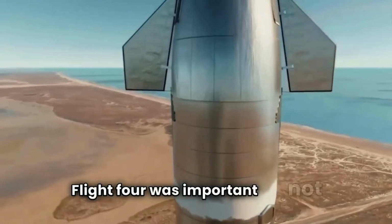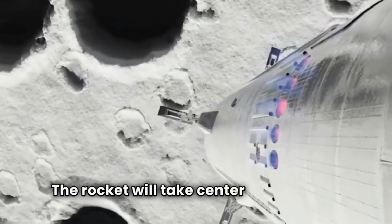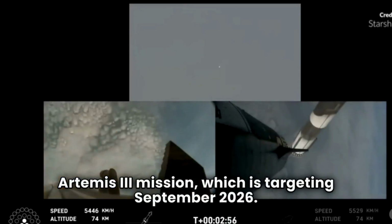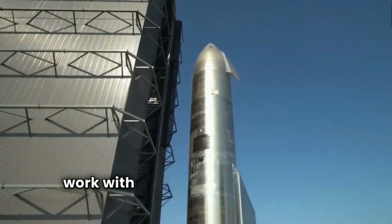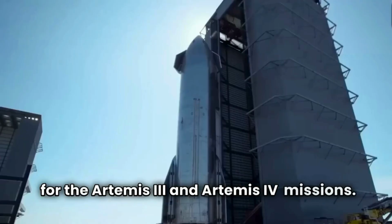Flight 4 was important not only for SpaceX but also for NASA. The rocket will take center stage for the Artemis 3 mission, which is targeting September 2026. Lisa Watson-Morgan, the manager of the Human Landing System program, and her team continue to work with SpaceX to understand the rocket's development for the Artemis 3 and Artemis 4 missions.